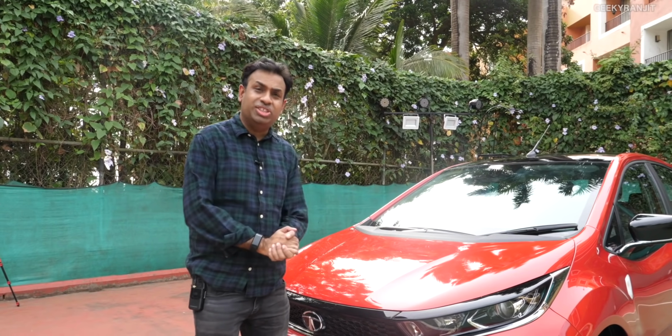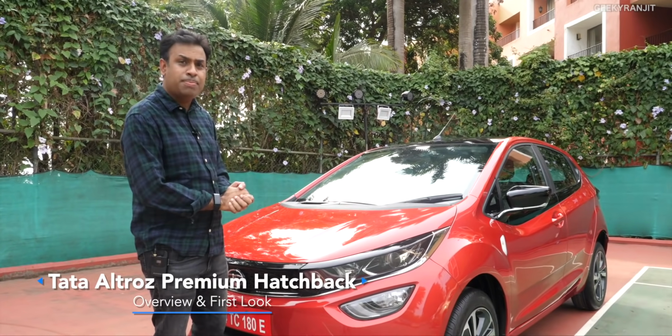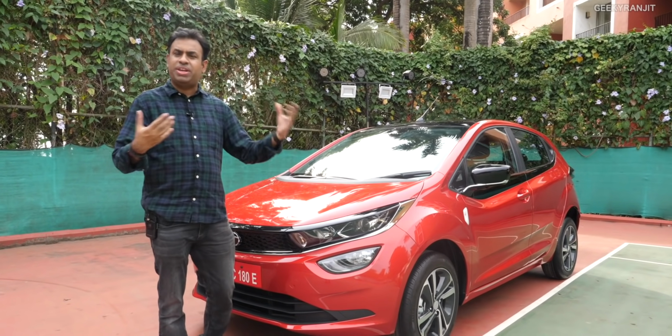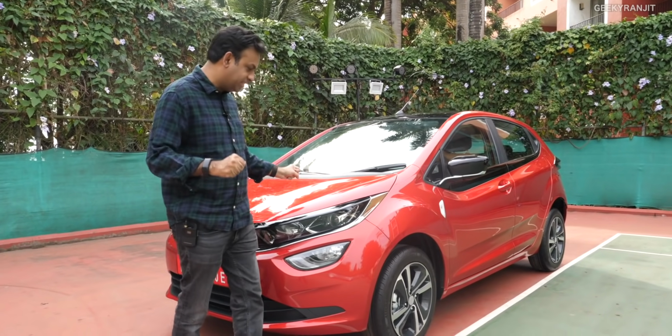Hi guys, this is Ranjit, and as you can see, I'm with the new Tata Altroz, which is a new premium hatchback from Tata, and this competes with the i20 and the Baleno. And let's have a very quick look at this car.